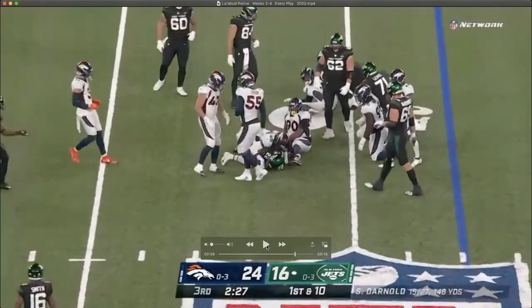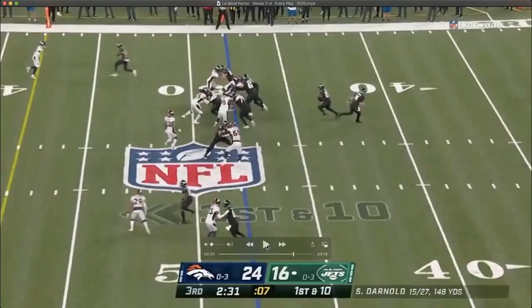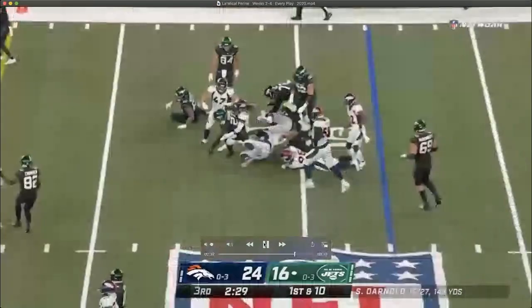So again, look at this, guys. You can see he's trying to figure out where the hole is. There is no hole. All right. And this guy, you could see that there's kind of a hole developing here, but he's going to fill that. So he's got nowhere to go. So what does he do? He decides, I'm going to lower my shoulder and start driving. And that's what you see here. Well, let me just drive through, and gets 4 yards.